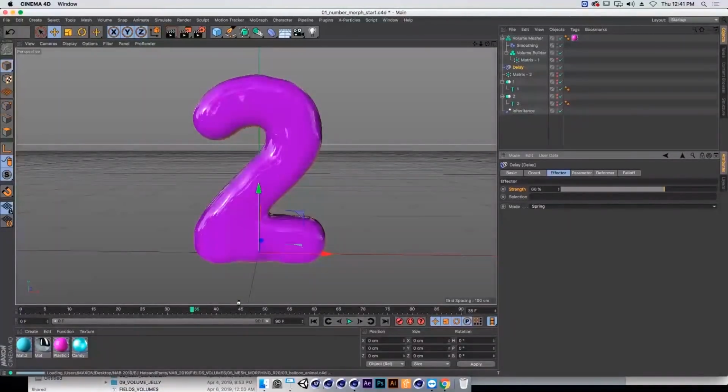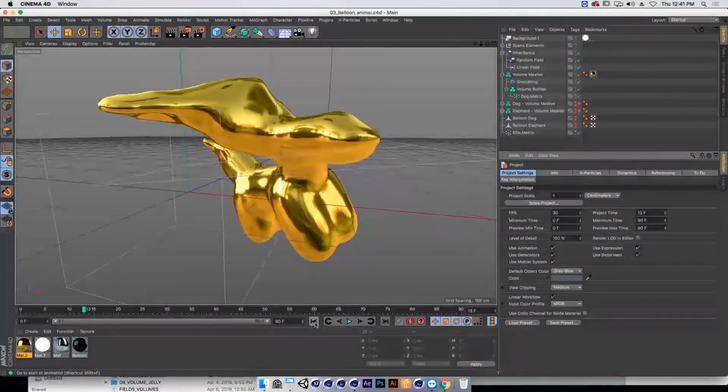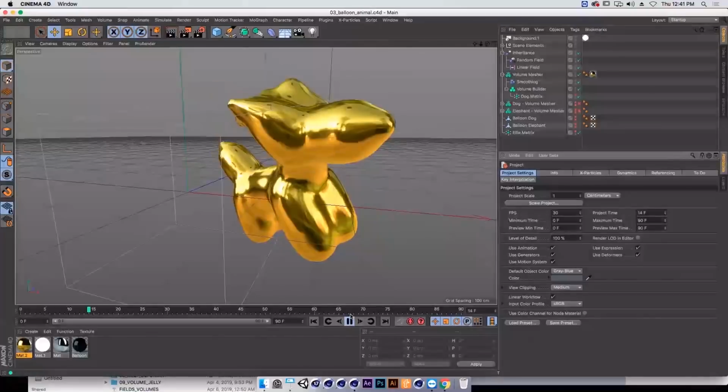So here's another scene file. Oh, there we go. I thought I was going to open R19. I was like, we can't do this in R19. So here's a balloon elephant. Same kind of setup. Instead of numbers 1 and 2, we have just a mesh of our elephant. And then we have a linear field going through and revealing our little dog again as well.